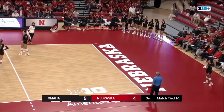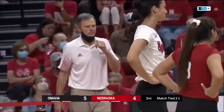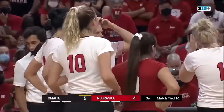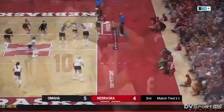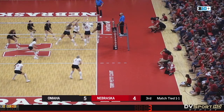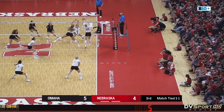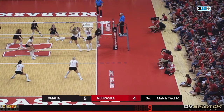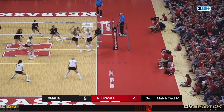Now John Cook's carrying around a green card. Both sides are threatening to use a green card. And now John Cook decides what the heck. It's his second green card here. Lauren, what do you think? 5-4 UNO. Looked out. Last touch by the Husker block. And we're going to get a review of this baby. And Krause has to touch it, and it lands very close.